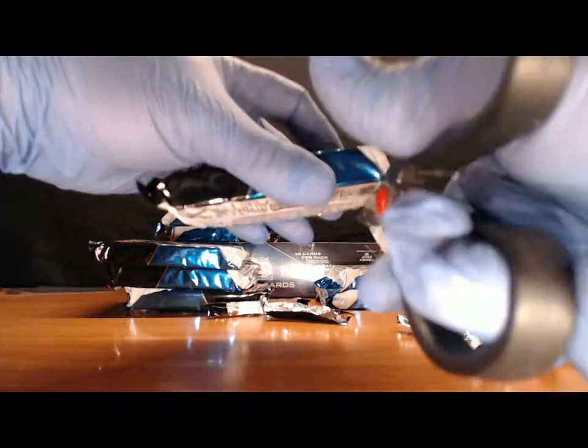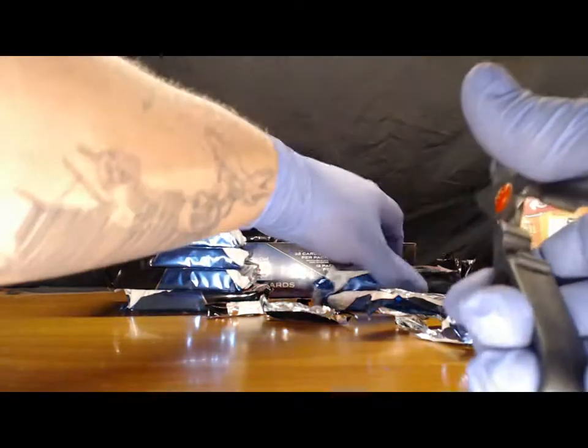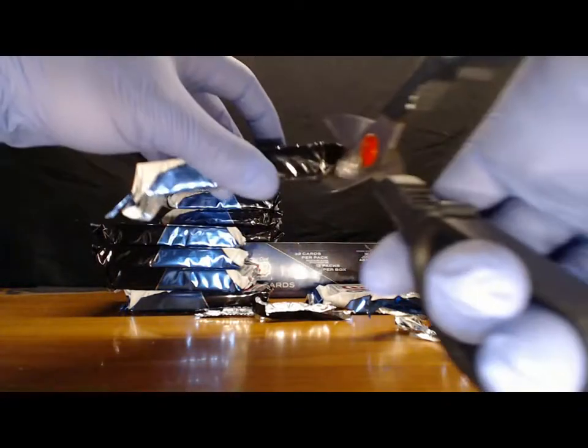These are all like suction packed up. Craziness. Tommy wants a Puig auto. Oh, that's right, there are Puig autos in this, isn't there? Yep, I think this is the first product with them.